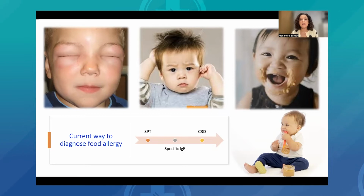The next step in the diagnostic process is to look for evidence of IgE antibodies against the specific food. The IgE antibodies are the allergy antibodies. When there is an immediate type allergic reaction to a food, including anaphylaxis, our body produces IgE antibodies against the specific food. And we can look for this using skin prick test or specific IgE in the blood, using a blood test. If we can make a diagnosis based on the history and the results of these tests, then we don't need to do any more testing.